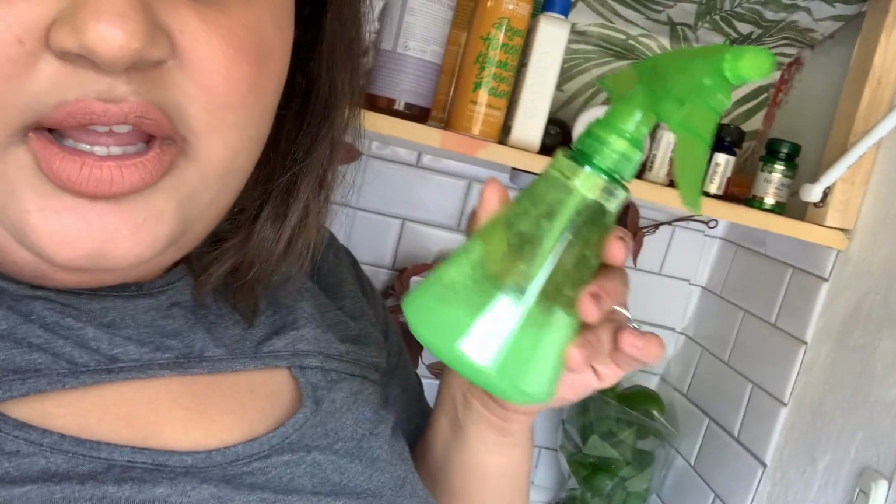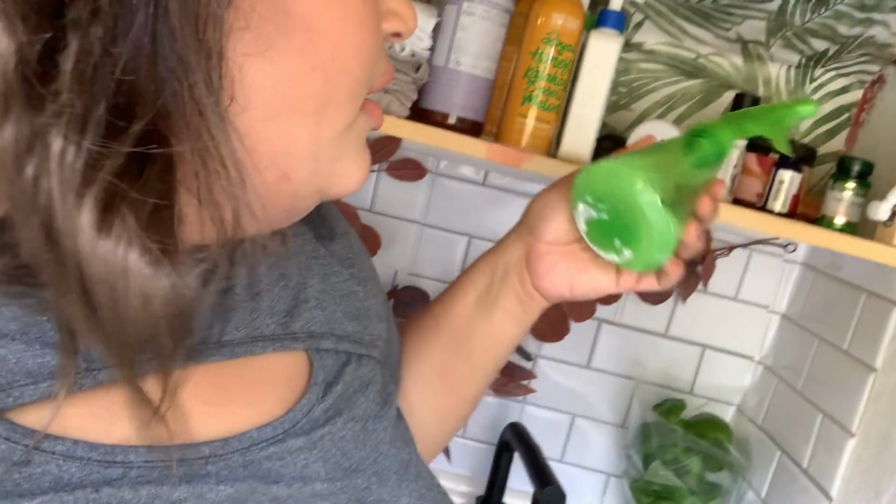Really curly hair. Most of the time my hair is curly. I just straightened my hair because of this video. But usually my hair is curly, and because I don't feel like using up a whole bunch of water to wash my hair, I usually wash it with like a little spray thing like this. So, conserve water. Okay, next.